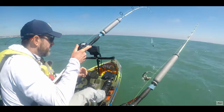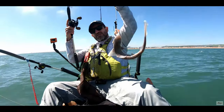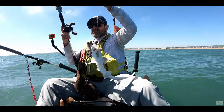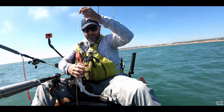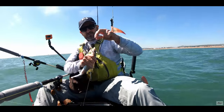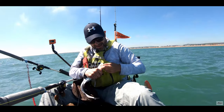Dogfish, smoothhound. Small smoothhound. Very small. It's a smoothhound, but a pup. You are a nice smoothhound. Where is your daddy? Where is your grandpa? Where are they?